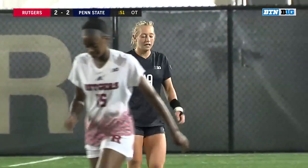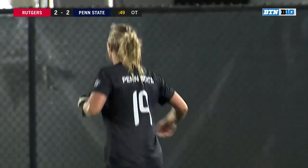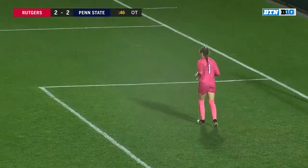This game is just so wide open. We're seeing so much fatigue out of these players right now. Deservedly so.